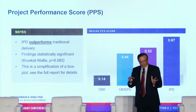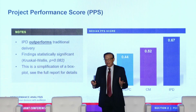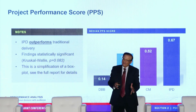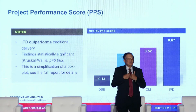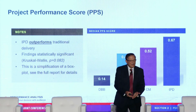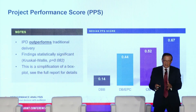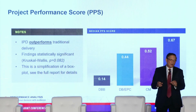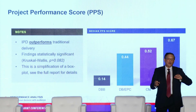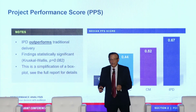You know, I don't want, and I'm not here to sell IPD or anything like that, but if you don't like the conclusion, we give you the methodology. We have the formula. Measure your own performance. But what you see out of the 96 projects that we collected data from is IPD outperform all the other in overall project score. In the document, when you get the document, it's available.